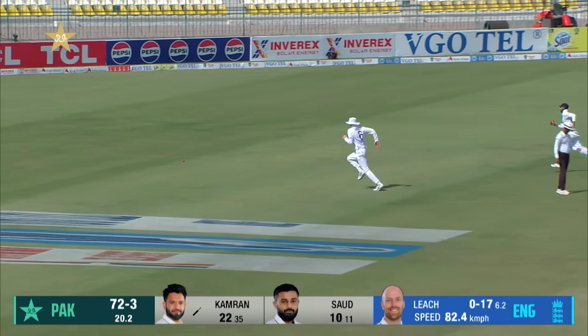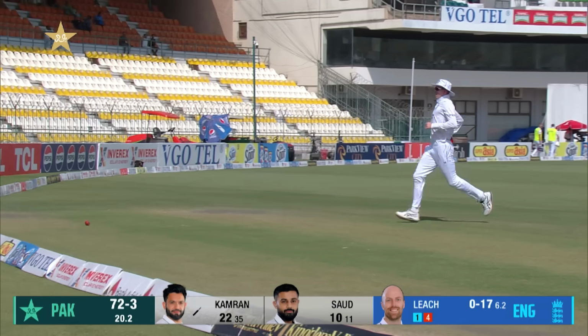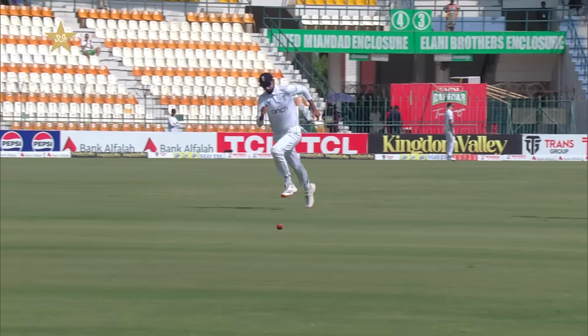Which opens up the offside. This is really good batting from the Centurion in the first innings. The sweep shot and then just worked with a little bit of length provided. Rocks right back and finds the gap.